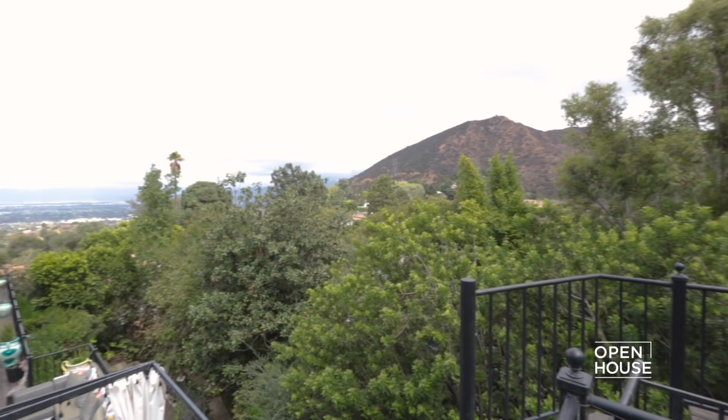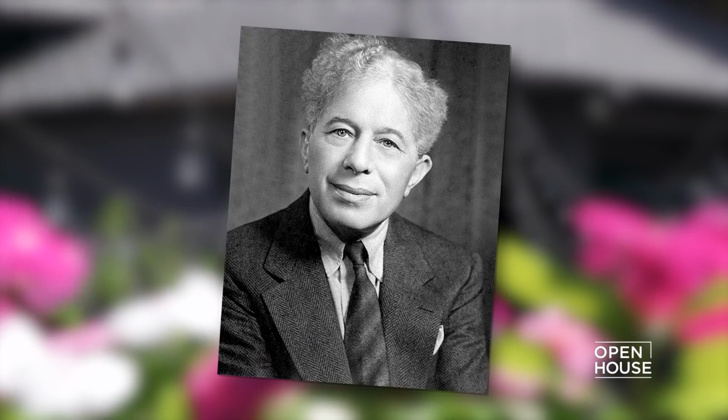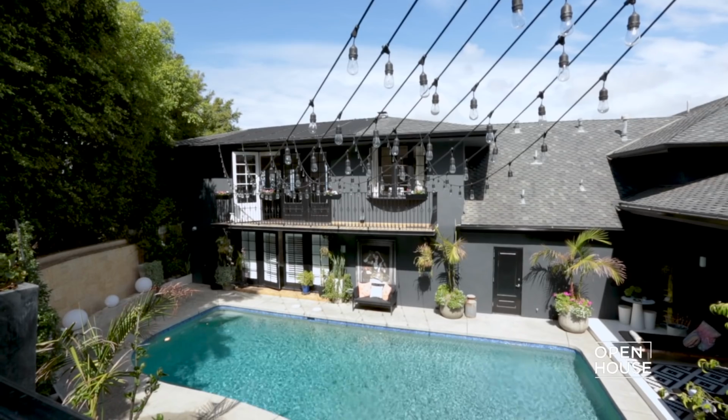Hi, my name is Isabel Adrian, and welcome to my family home in the Hollywood Hills, Los Angeles. This house was built by Sid Grumman, who founded the Chinese Theater, so it has a lot of history, and I'm just so pleased to show you around.